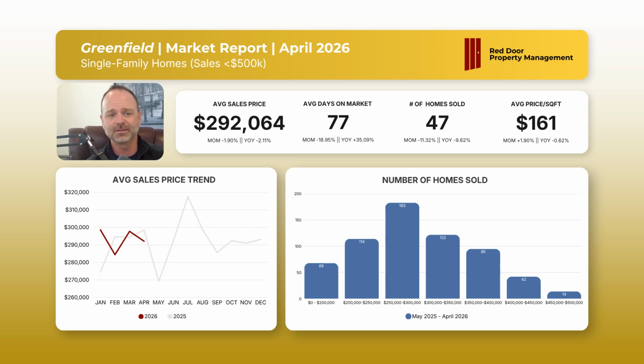Your average sales price is $292,064. Average days on market is at 77. And number of homes sold is at 47. So less homes sold month over month. And your average days on market is actually ticking down month over month, but up year over year considerably.